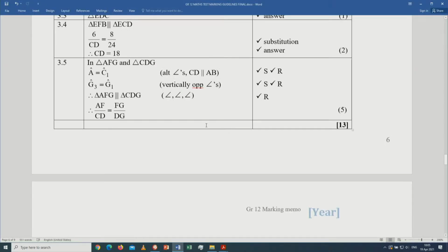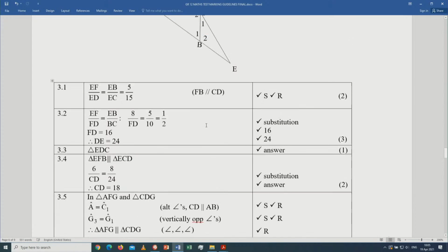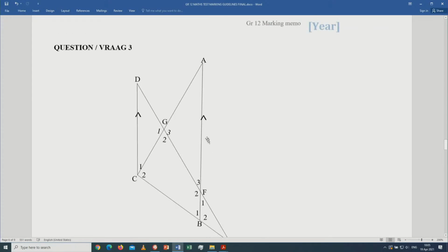In triangles AFG and CDG, here are the two triangles. In triangle AFG, this triangle, and DCG, we compare this triangle and this triangle. Already angle A is equal to angle D1, because the two lines are parallel, CD is parallel to FB. So these are alternating angles. The same reason goes for angle F3 being equal to angle D, and angle G1 is equal to angle G3. Those are vertically opposite angles. So you already have three angles that are equal. The two triangles are equiangular. As a result, they become similar.